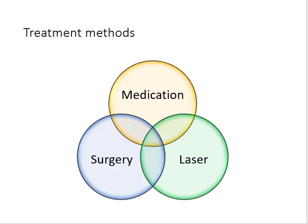So what sort of treatment can patients have for glaucoma? Well, basically we can divide the treatment methods into these 3 broad categories, and they are medication, laser intervention, or surgical intervention. I'm not going to discuss those here. I'm going to leave these for separate online lectures, so please look out for those.